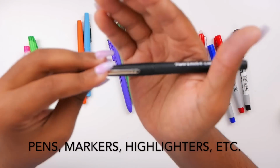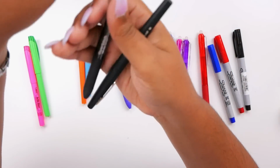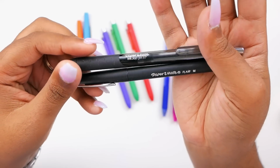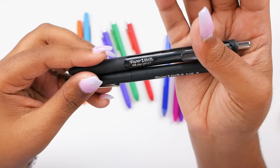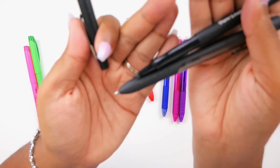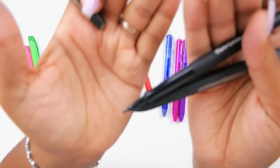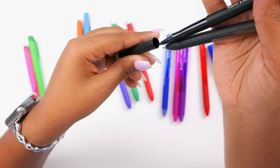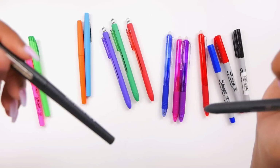My favorites are the Papermate Ink Joys and the Papermate Flares. I love the Ink Joys in 0.7 and the Flares in medium. Let me just show you guys what these look like. This is just your average gel pen, and this is a felt tip, so it's kind of like a marker. My preferred pens are these two.